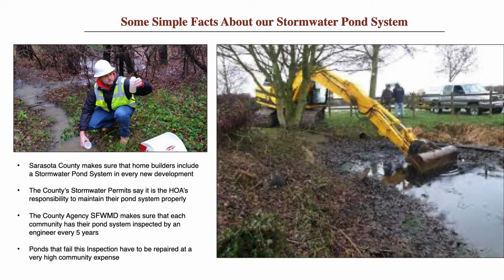This new stormwater pond system turned out to work very well, so the county mandated that all home builders had to include this new system into every new development, including VillageWalk and all of Palmer Ranch. Each community's stormwater pond permit makes it the HOA's responsibility to maintain their pond system with the proper plantings so that it can continue to protect their area and the areas downstream from them.